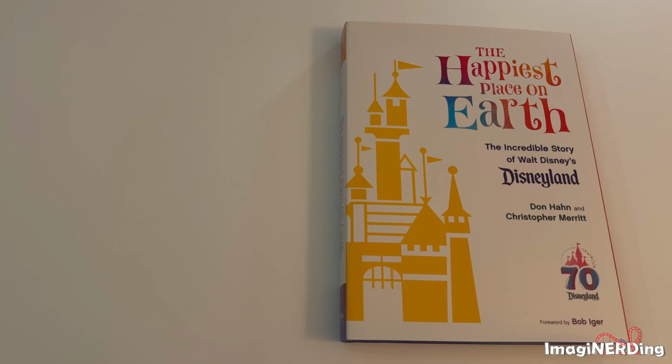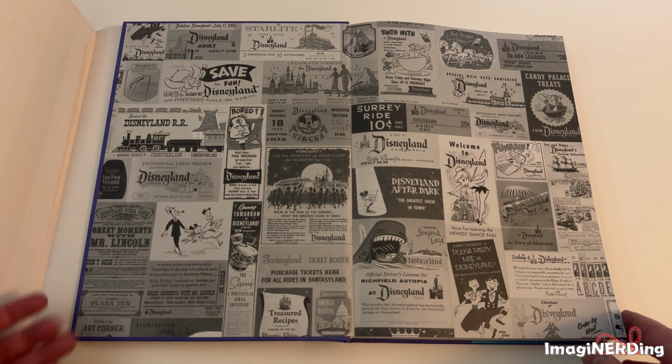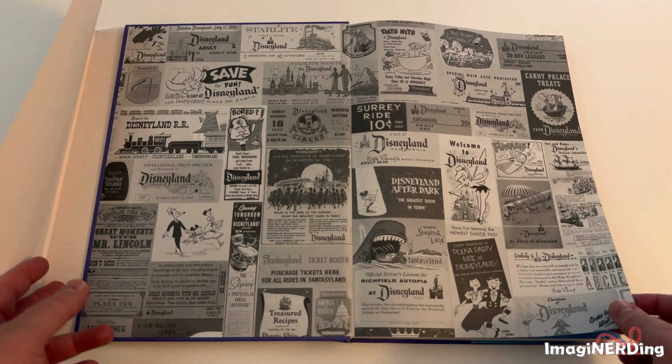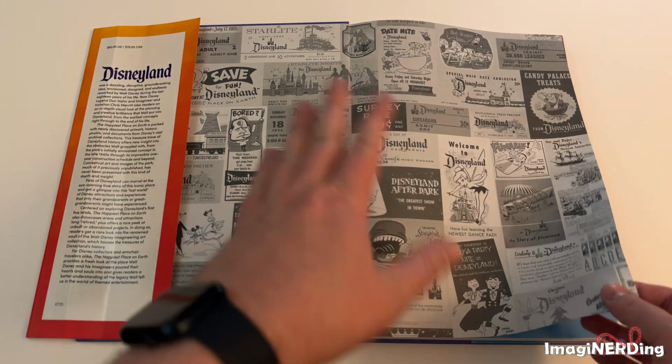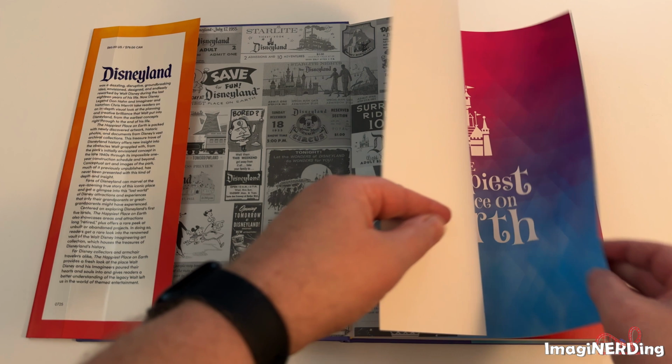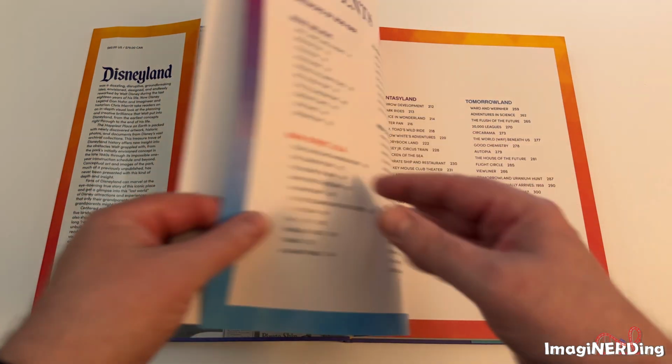I just got my copy of The Happiest Place on Earth: The Incredible Story of Walt Disney's Disneyland by Don Hahn and Christopher Merritt, celebrating, of course, 70 years of Disneyland history. I haven't even opened this book, so I'm so excited. Let's take a look at it and see. I really expected a lot from Don Hahn and Christopher Merritt, and I think I'm going to get it. That's gorgeous. Okay, let's jump through and see what this book has got for us. Hope you enjoy this preview.